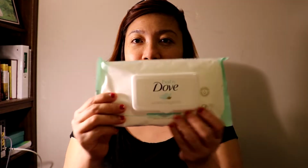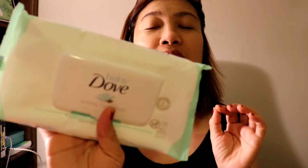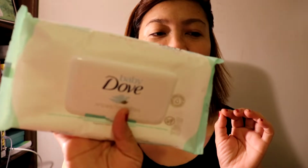This one, Dove. Actually, this was given to me by my friend for baby. But then, since baby already has a lot of wipes, I'm the one who'll use it. So I'm just gonna use this to wipe my face gently.